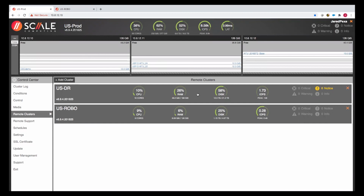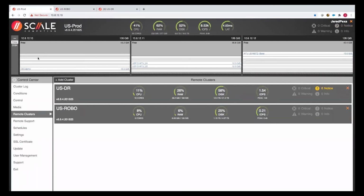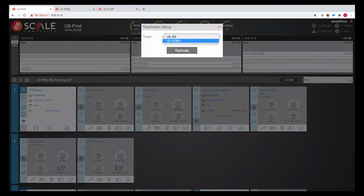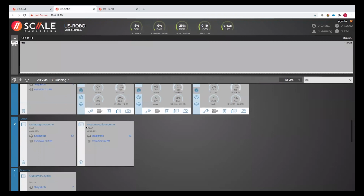Hey, we have 6 notices here. We could easily just pop into this cluster and figure out what's going on. But for the purpose of this, we'll just go to the single node. The single node looks exactly the same, except it's 1 block rather than 3 blocks because it's obviously a single node. So if we wanted to replicate over there, we simply click on Setup Replication, pick that as a target, click Replicate.